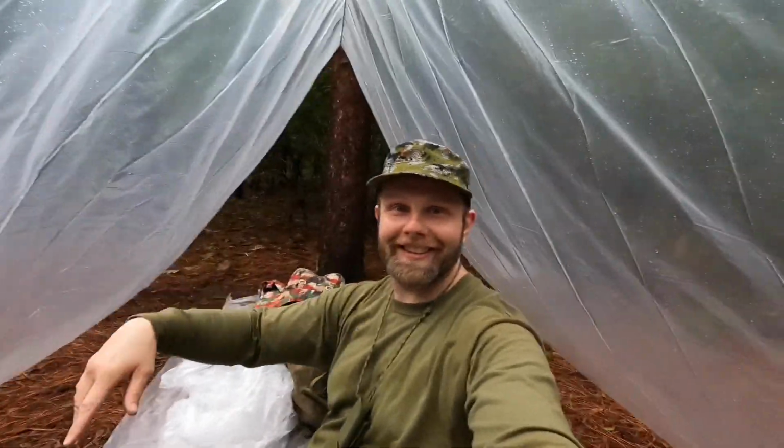We'll see how windy it's going to get tonight. It's not supposed to be windy. It's like 5-10 mile an hour winds, I think. So anyways. Okay, we are in our home.